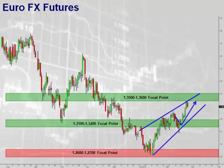But in the bigger picture here, we think that the euro now has limited upside. Now, we certainly cannot rule out the possibility that there will be one or two additional thrust attempts to test the 136 level on the upside, but this is a place where we're going to be looking for the highs of the first quarter to come in.